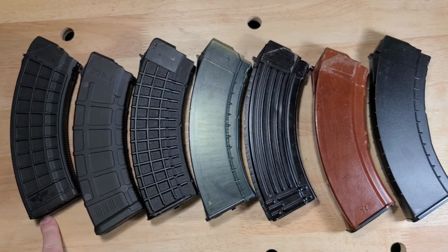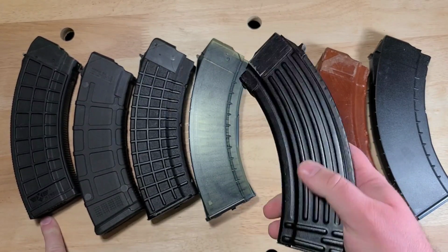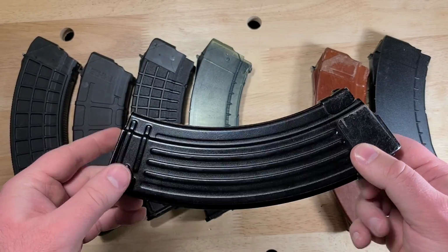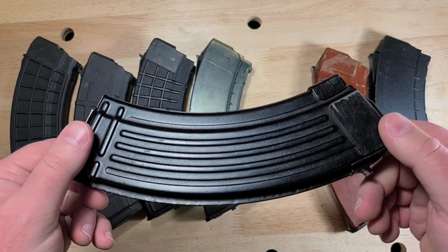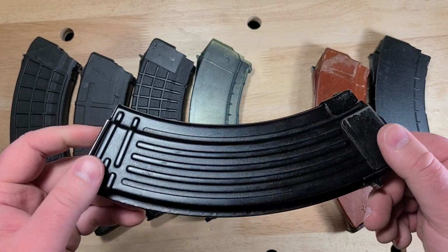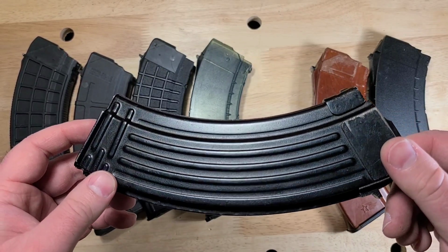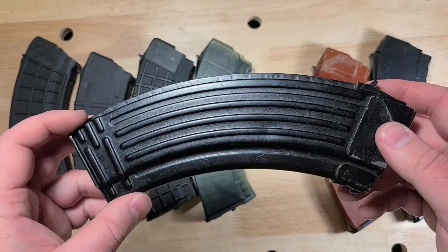Now I mentioned earlier that I only have one metal magazine, one steel magazine for an AK on the table, but I have by far more steel AK mags than any other. And the reason is because, for one, pretty much every country that's ever made an AK has made steel magazines, and most of those have ended up, if not all of those, have ended up on the American surplus market at some time or another.